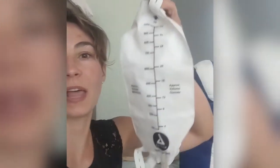Some various urine collection bags, catheters here. Oh yeah, there is another one. Oh, there's a little leg bag there. I'm gonna do something featuring one of these bad boys coming up here, because who doesn't love a good YouTube video with a urine collection bag? I don't know, got me on that one.